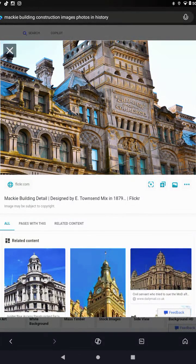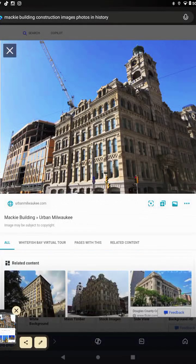I gotta imagine this thing has how many subfloors, basement levels under the ground? This thing must have 10 floors underneath it, huh? The Mackey building has 4 basement levels, with some sources suggesting additional hidden floors. Oh, hidden floors, huh? There's hidden floors that connect to the tunnel systems to the other 2 buildings we already mentioned, right?